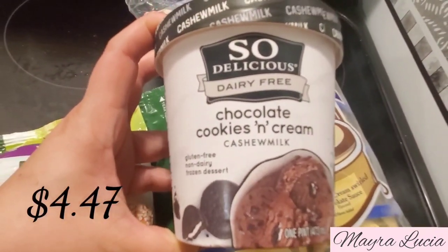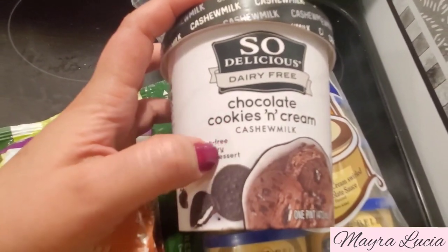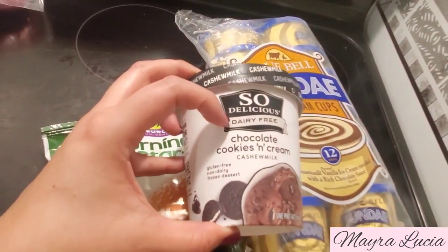This is the So Delicious Dairy Free Chocolate Cookies and Cream, and it has cashew milk. It's non-dairy, of course. So I have tried this one before and I really enjoy it.